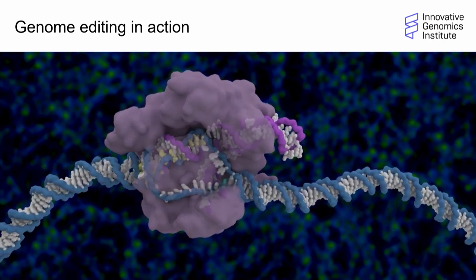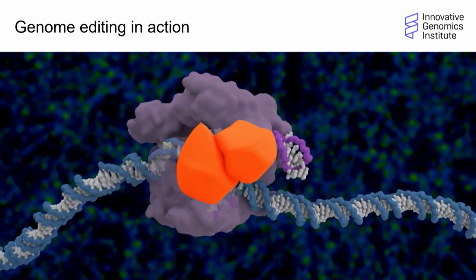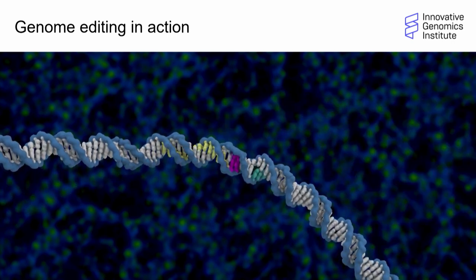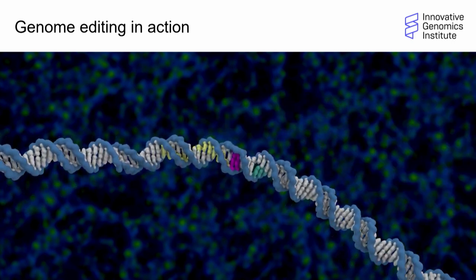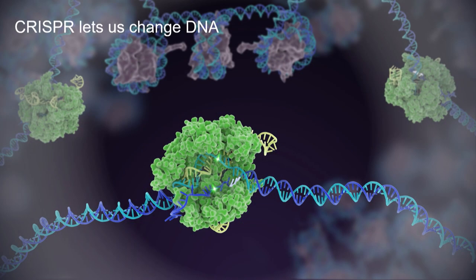So once it finds its match, it's going to make a cut through both strands. And then here's the repair protein coming in to fix the damage. And in this case, the repair protein has filled in these two magenta DNA letters. And so this is probably going to disrupt this gene and block it from working. So that's the gist of how that works. But I know that's a lot of information. So I think the important takeaway of this section is just that CRISPR lets us change DNA in living cells and organisms.